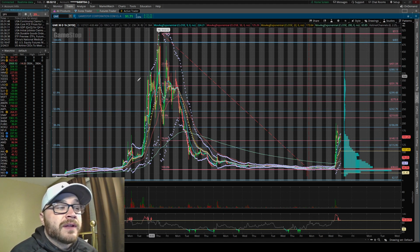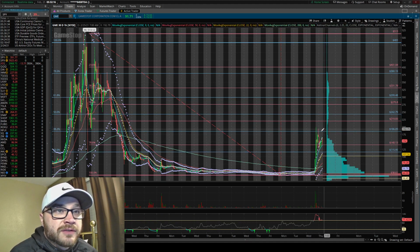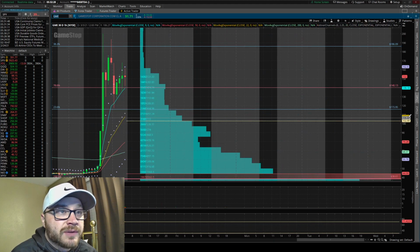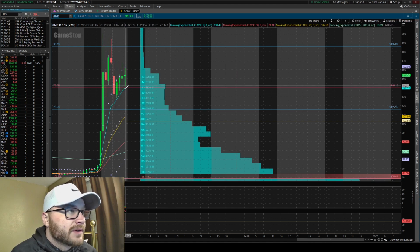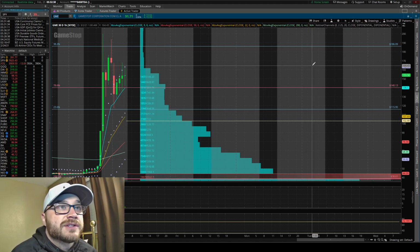So right now on the hourly chart for GameStop, we've been consolidating since yesterday after hours, right? We touched that 200, pulled back down to this 125 area, down to 117, and then here pre-market this morning we've been sitting around 140, 150, and we're uptrending right now off this 9 EMA on the hourly chart.